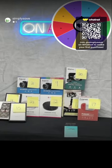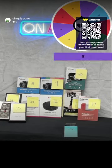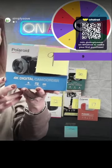Oh, spin. Okay, all right, let's do it. Here we go, TJ. Good luck. It is 9. Camera. Woo. There we go. Congrats. Let's go. 4K digital camcorder. Congratulations. Right now on Amazon, $79.99.